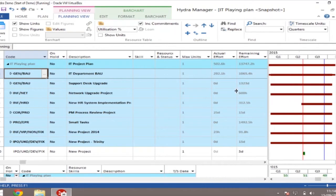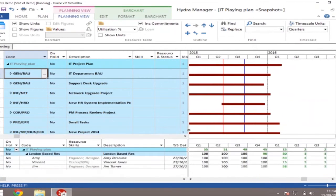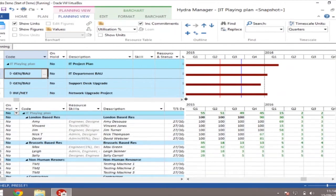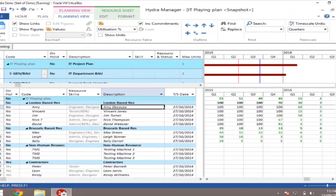The second part, a Gantt. What project manager can't live without a Gantt? So here you have the dates, and here's today's date, but this is where I'm planning from, and here's where all my projects are currently finished. Now the biggest key, as we were talking about, is building up a key matrix of your resources. At the bottom here, we have our resources. And as you can see here, we have Amy, as part of the London-based team. You can change these around and you can put them in any types of columns that you need.